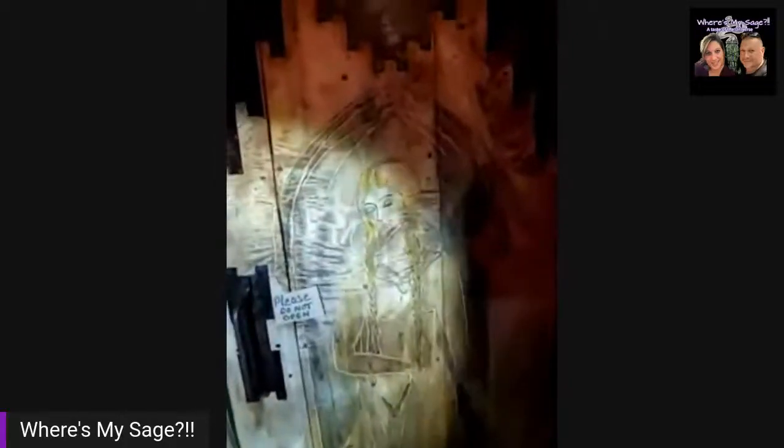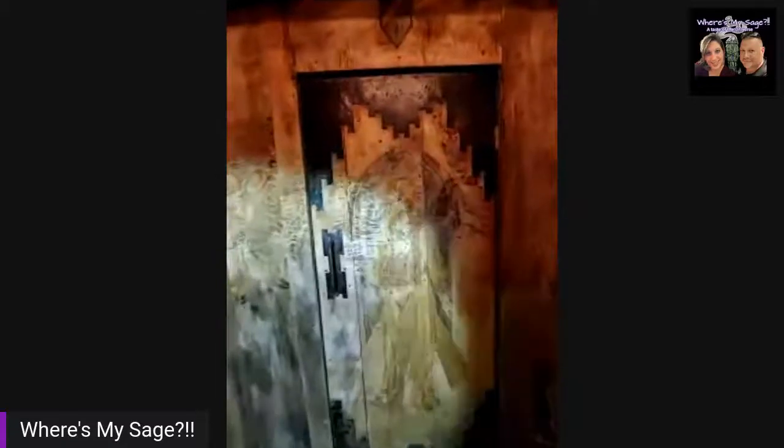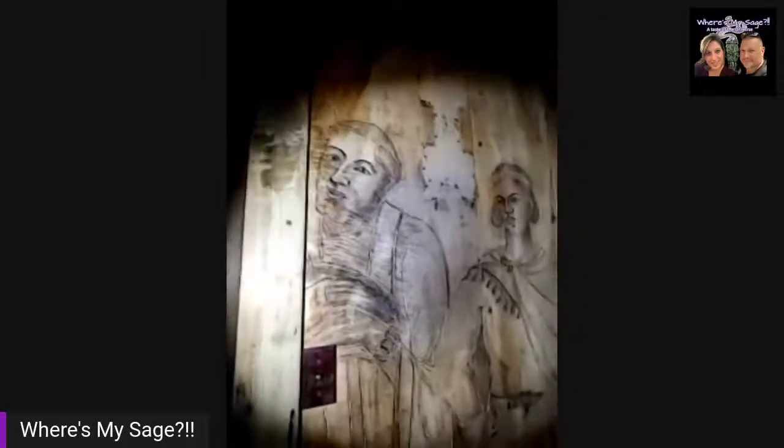There's all these carvings in the wall. And this is supposed to be, according to legend, the owner's true love. But look at the engraving in the floor, the patterns in the floor. We have knights engraved in the walls. More. These are all engraved into the wood.